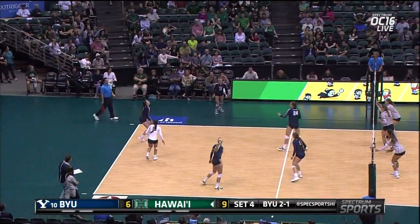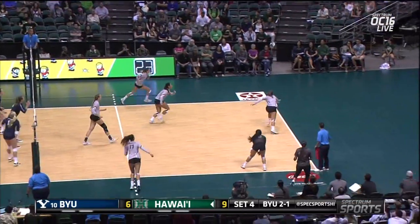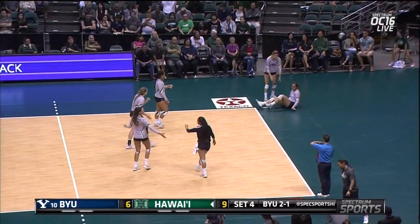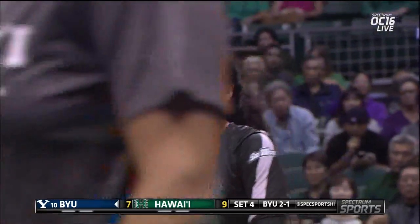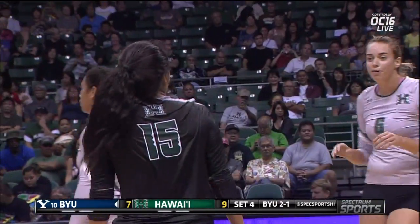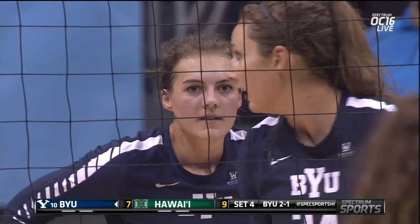A good one. Outside it goes to Stettler from off the net. Oh, Kahakai couldn't secure it. Might have taken an out ball there. That was way high up on her chest, and she was near the line. She got no call from her teammates, though, so she did the wise thing and took the ball, but definitely got handcuffed. Great scramble play that time by BYU. Stettler was way off the net and was still able to make it work. Yep.